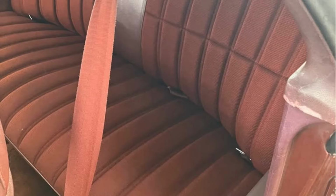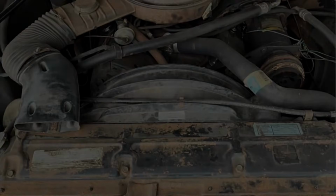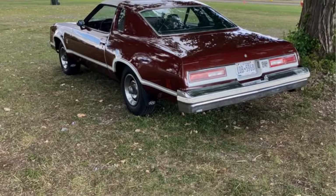The interior further reinforces the originality and quality of this Malibu, featuring factory swivel bucket seats that add both comfort and uniqueness to the cabin. These swivel seats were a distinctive and desirable option in the 1970s, making entry and exit easier while also giving the interior a premium feel. The car is described as all original and unmolested, suggesting that the interior trim, upholstery, dashboard, and controls remain in their factory configuration, preserving the authentic look and atmosphere of the era.